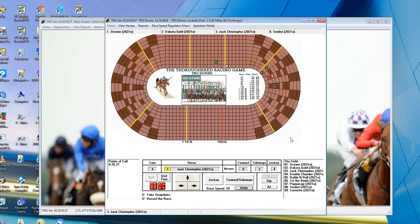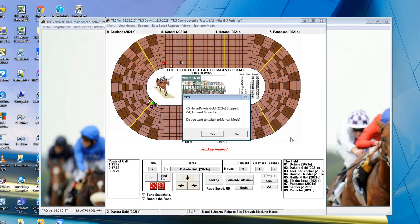So far it's Dakota Gold out in front, Octane is now taking the lead. Kamochi is now leading, and we're doing the same thing again. Dakota Gold had 3 extra points, and he set up right here. Now he gets 2 bonus points because he'd be drafting behind 2 other horses, so we're going to go ahead and leave that alone since everybody's all bunched up. And he'll pick up 2 bonus points on his next turn.